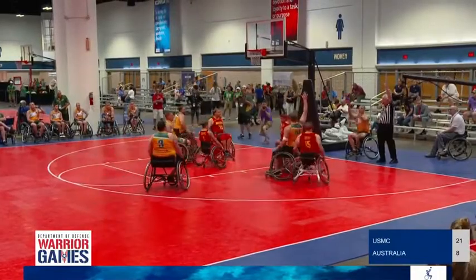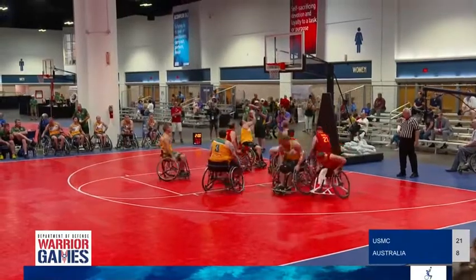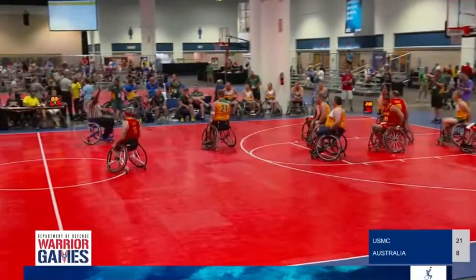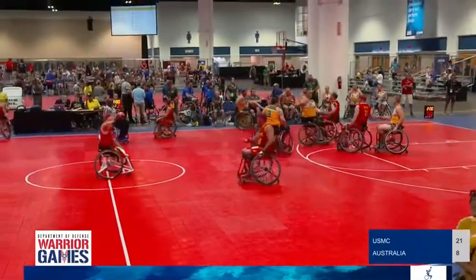Hardman has a big mismatch on the baseline. They're double teaming him. Defender on each side. Hardman puts it up. No good. Rebound to number 13. No good. Darren Peters misses the shot. Final score.